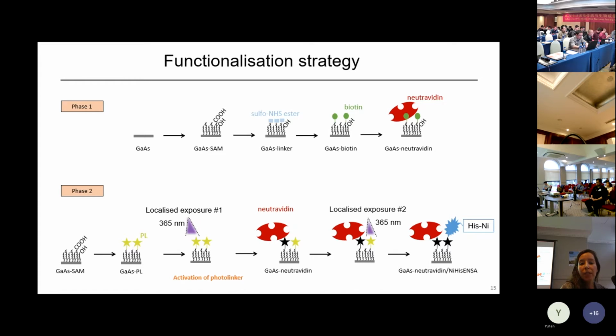And we chose a bioaffinity pair that is widely used in the biosciences. This is biotin and avidin, neutravidin being a simplified form of avidin. So biotin binds to neutravidin. Each neutravidin molecule can bind up to 4 molecules of biotin, and they have a high affinity.